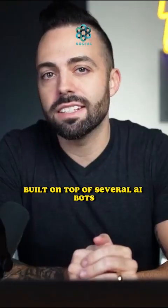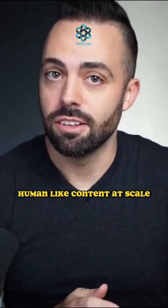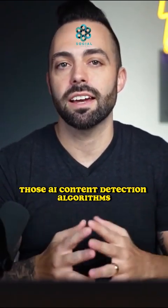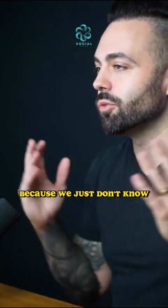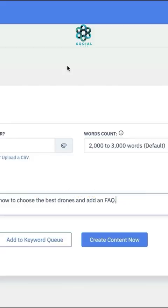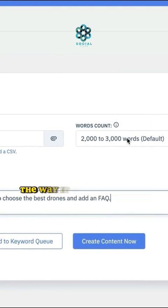So this is a tool built on top of several AI bots to create unique human-like content at scale. And their claim is that the AI content it produces is human-like and it bypasses those AI content detection algorithms. Now, this is important for future-proofing your site because we just don't know what Google's going to do with AI content yet. They might penalize it. And I've used this tool a good bit now, and what it does is pretty amazing compared to most other AI software out there. The way it works is pretty simple.